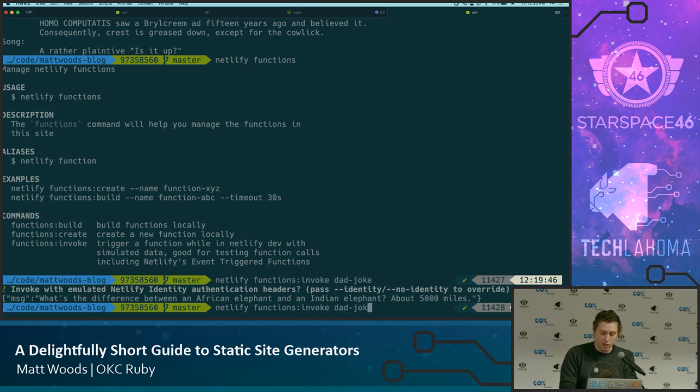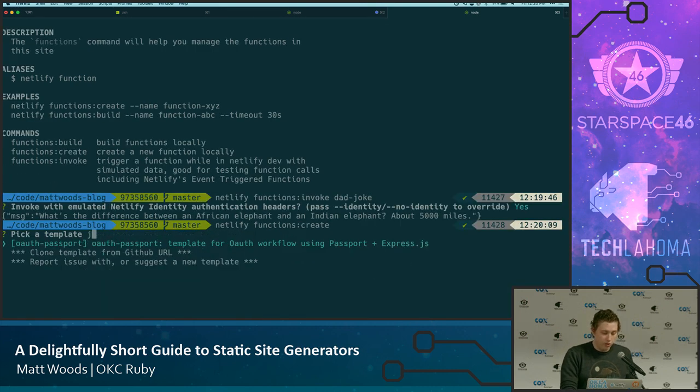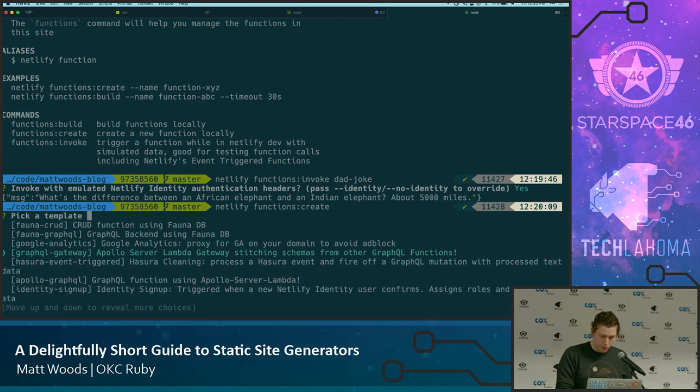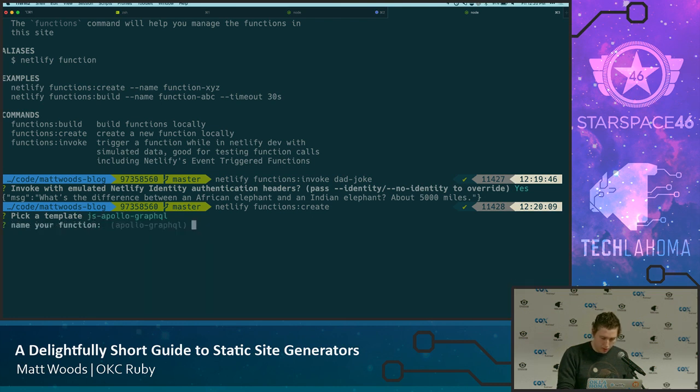If we want to create a new function, it's also pretty easy. If we want to create one, it'll give us some different starters and options for different things we want to do, and help you scaffold out that serverless function really quickly. We won't do the whole thing here, but maybe we want to do a GraphQL gateway or Apollo GraphQL. Maybe that's what we want to do. You can name it, and it's going to create it up here.